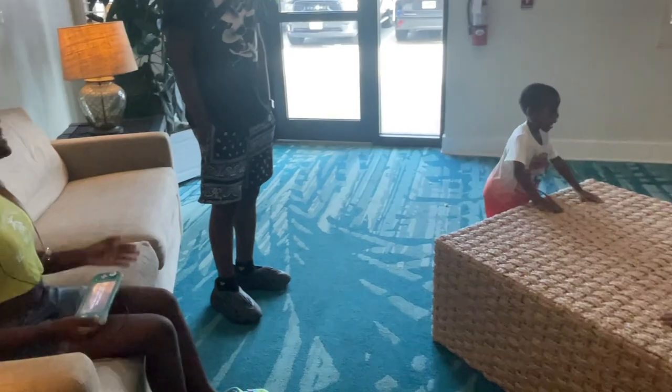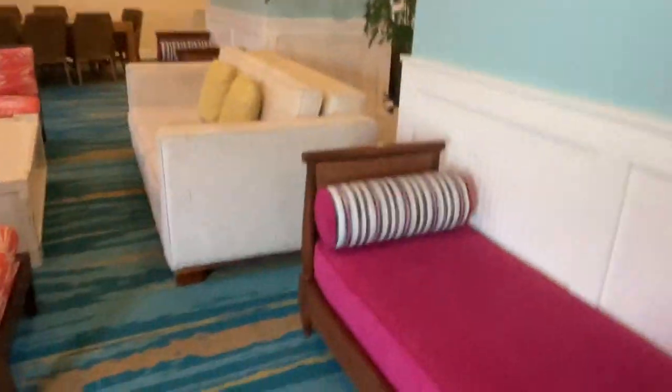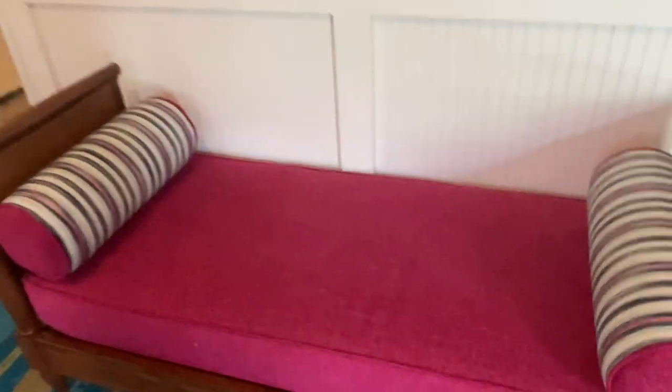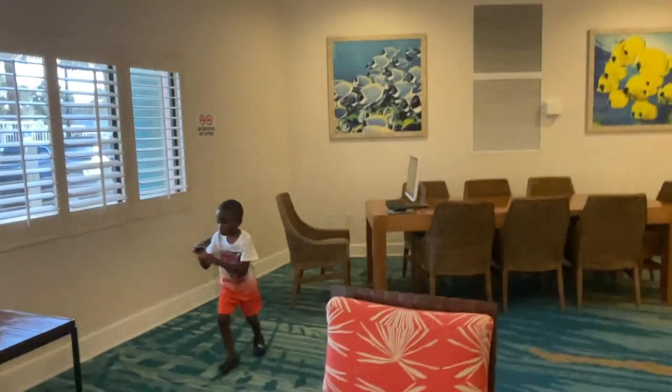It's a little lounge area down here. It's very calming. I love this chair. They have a computer. I guess you can look up flights and things like that over there. Very comfortable down here. I'm not even gonna lie. It's very comfortable down here.